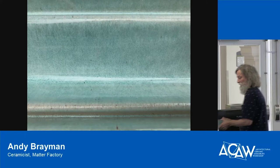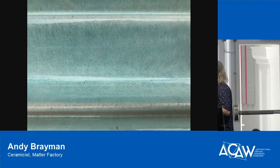But the thing that's interesting about that particular glaze is it's one glaze, and it's put on in a once fire application.